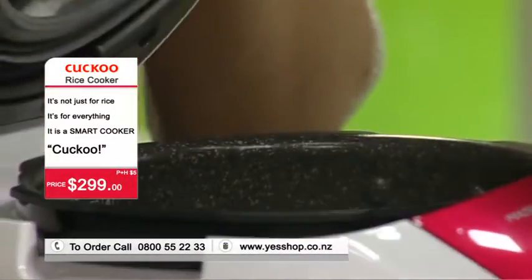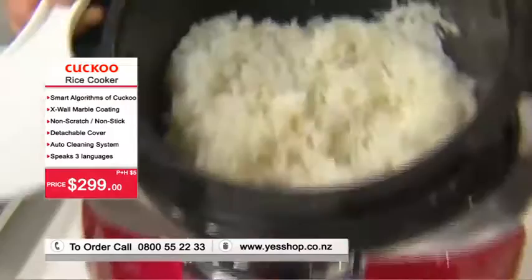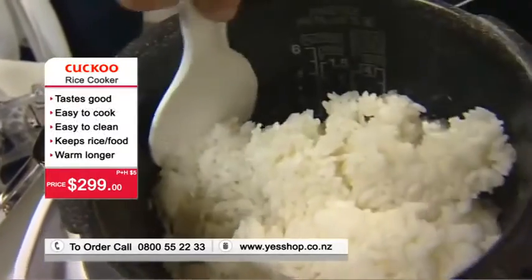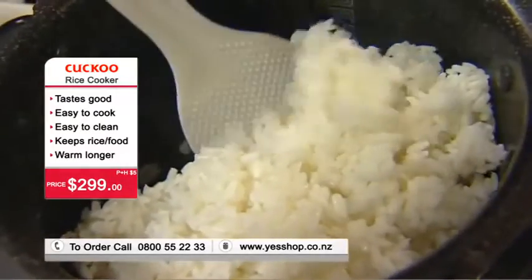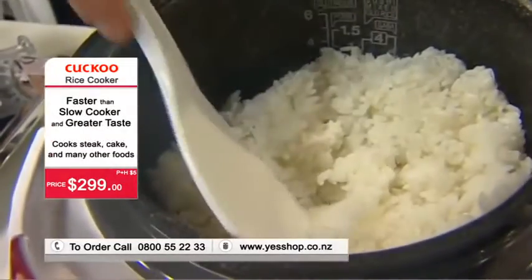Watch this. Just look at the steam that comes out as well. Look at that. It's shinier. Straight away, I notice that rice looks shinier and fresher. And if you have a look, nothing actually sticks to the side. It's because of the ex-marble coating. Everything just peels away so nicely, so it's easy to clean as well. You can wipe this out with a paper towel, but it does come with that auto-cleaning function.